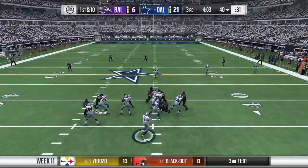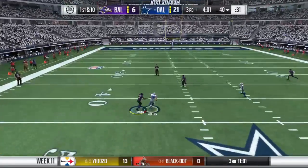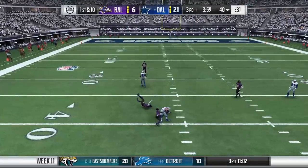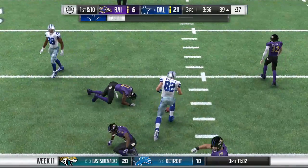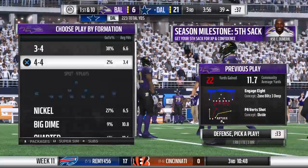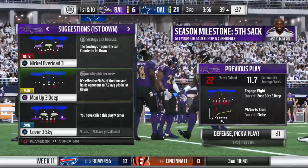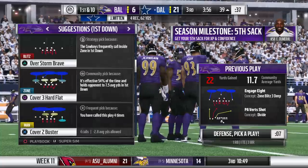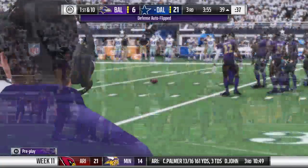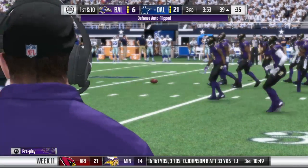They go play action here on first down. Wide open receiver, complete. And he's brought down after a good gain. A good pickup there at 22. There's so many things to watch for when you play defense, and reading your keys, you always hear about that, and having your eyes in the right place. Sometimes your eyes can fool you. How about that play action there?